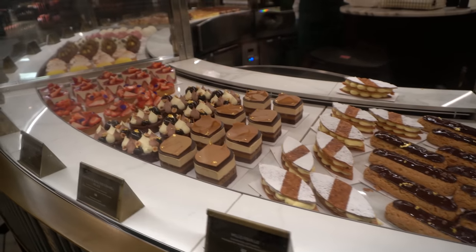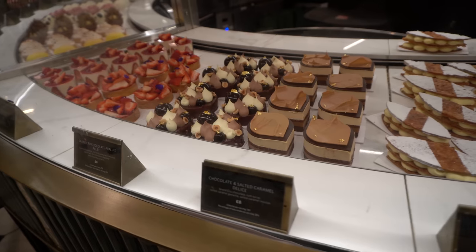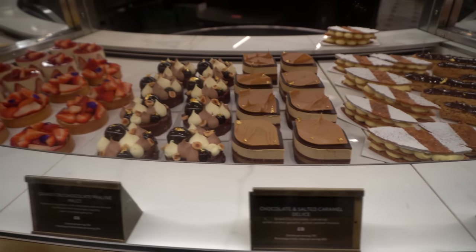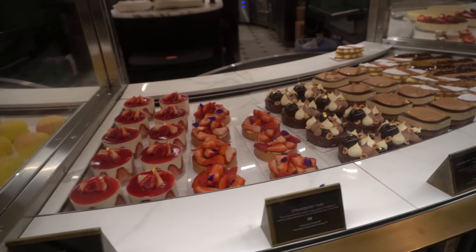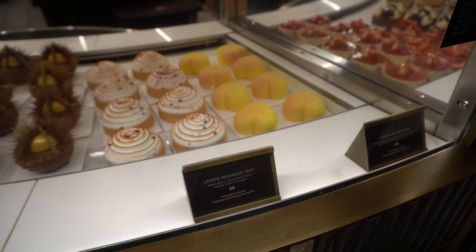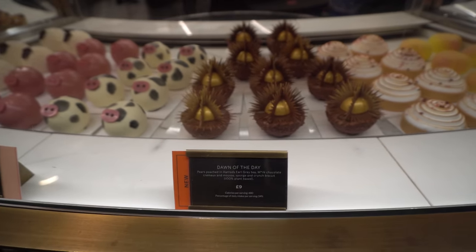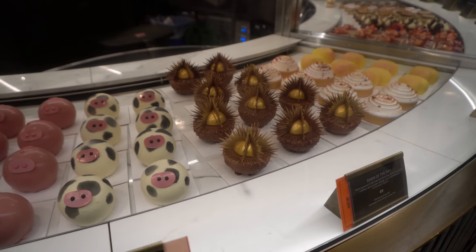Eclairs, so they do tend to have the same things. I would really recommend the chocolate salted caramel delice. So if you're watching this and you're coming, you will definitely see some of these when you come. Oh, lemon and lime heart, that's new. There's definitely some new things for spring. Dawn of the Day, that is new. I mean, it kind of looks like a sea urchin, doesn't it?